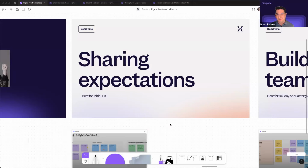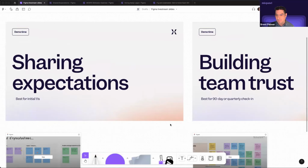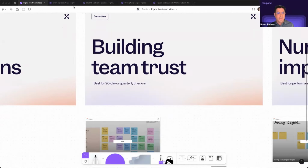Very cool. Thank you, Caitlin. I think what's neat about that framework or that kind of template as well is, if you look across the entire organization from junior designer to VP, you should be setting those expectations all the way across, which is going to be super fun. So building team trust, I'll get to that.